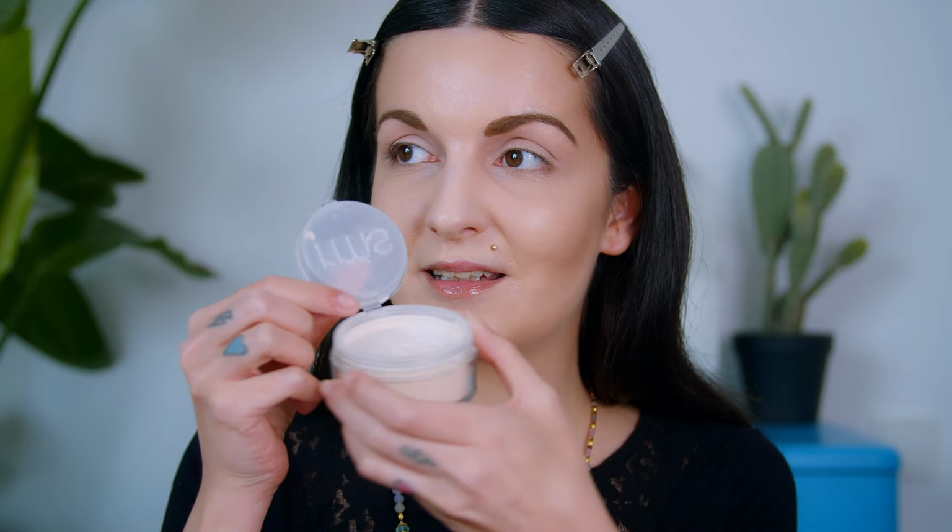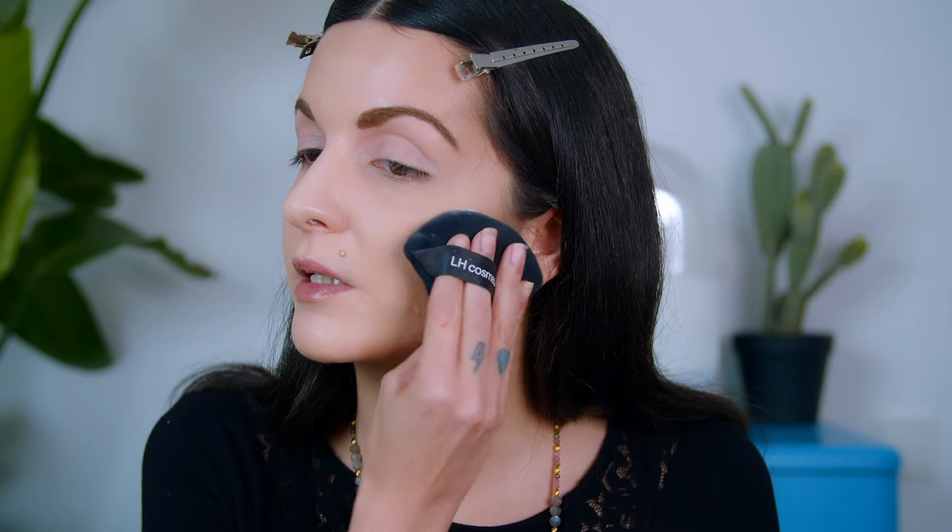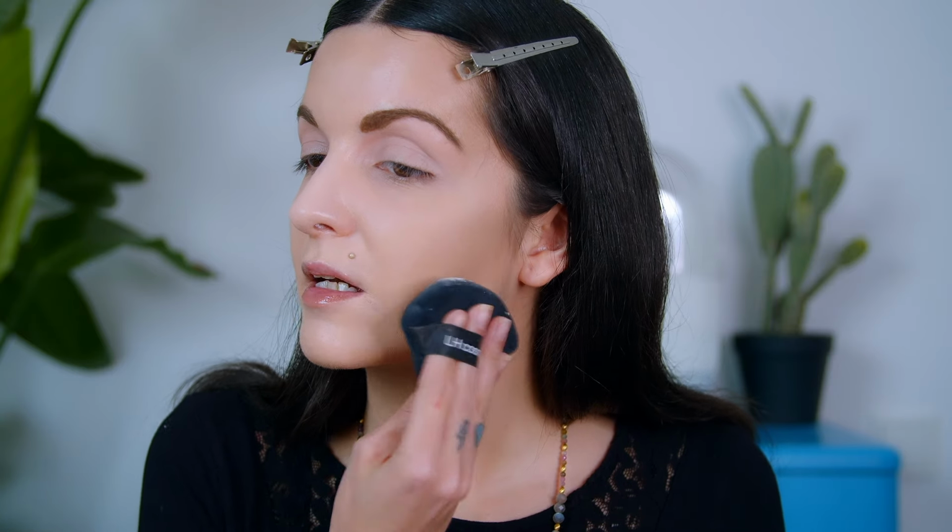So another thing is they also have it on the lid, RMS, so that it kind of stops from coming out, which is even cooler. But I have been really enjoying this powder. It is very blurring on the skin, and as I said, it does keep my oil production at bay throughout the day. So I'm going to put it on one side of my face first so that you can see the difference. I really have been enjoying it.